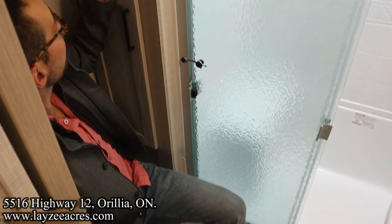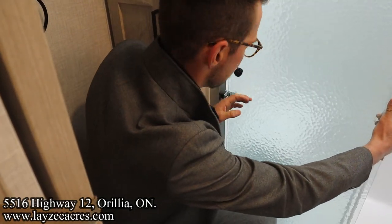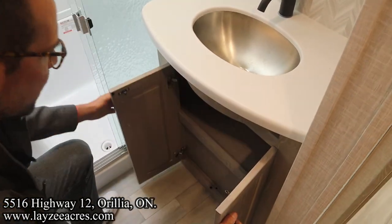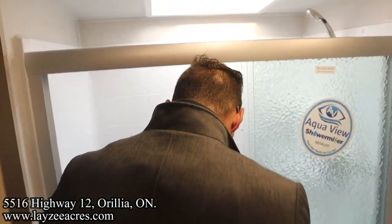Yeah, the dump truck fits. Cupboard space right through here. These doors here are supposed to be on the other side. Making that easier again too. Seamless counters, undermount stainless steel sink, cupboard space there. And then a medicine cabinet there with some small little cubbies right there beside it.